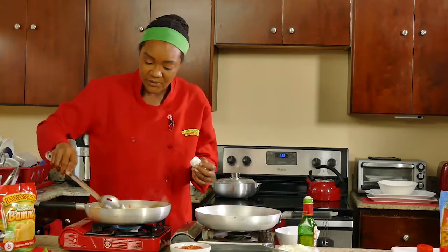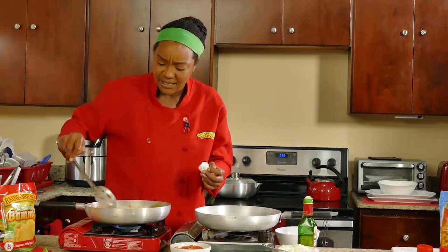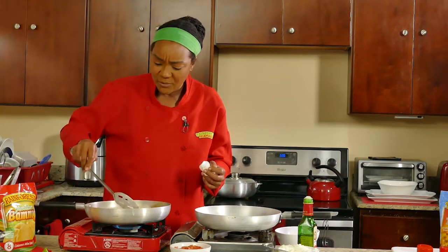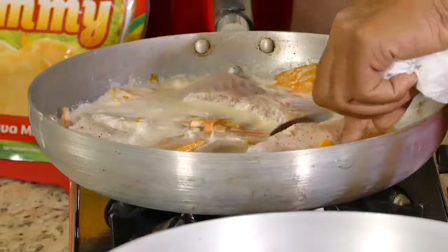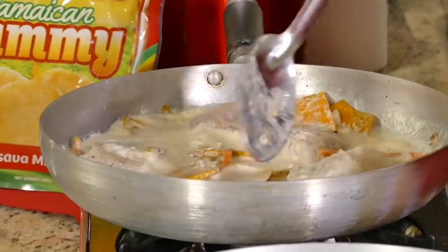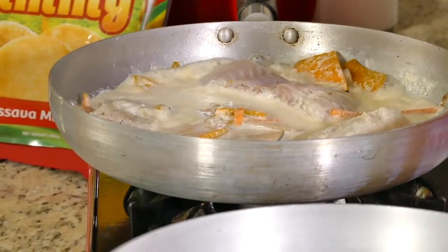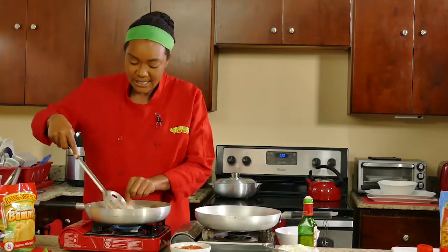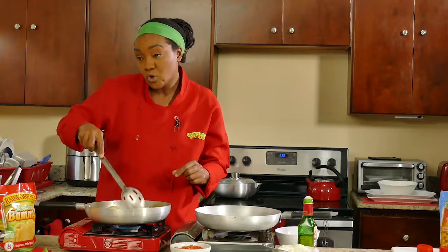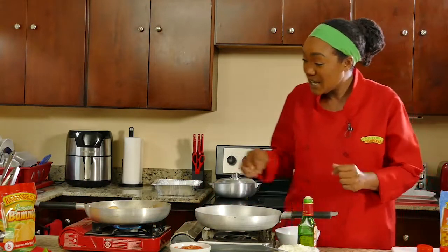You can cover it if you feel like it, but for the fact that the fillets are so convenient. You see they're already starting to firm up on me, and you can see the color change. Visually, what are you looking for to know that it's done? It's opaque. So it's no longer pink, it's now white, and your vegetables cooked. So it's fork tender, and that is that.